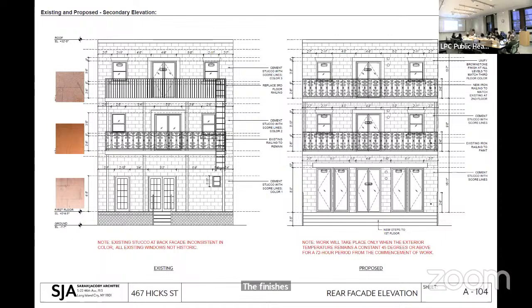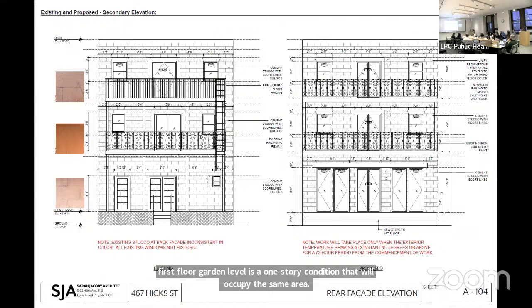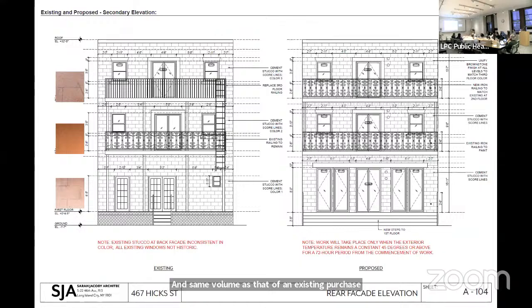At the right, the proposed condition. Proposed at the first floor garden level is a 1-story addition that will occupy the same area and same volume as that of the existing first floor covered deck. The addition will have 3 paired doors. The center door is slightly thinner than the flanking doors. Steps down to the garden grade level will run along the full width of the addition.